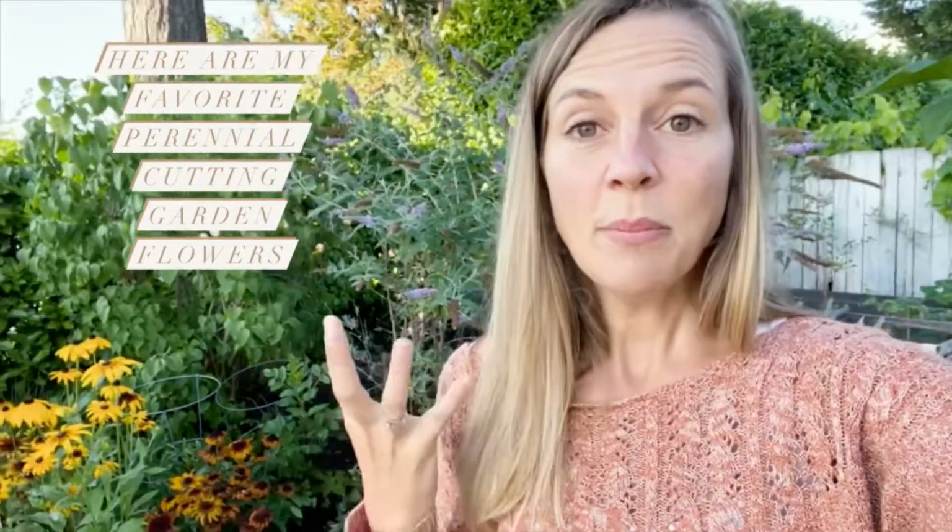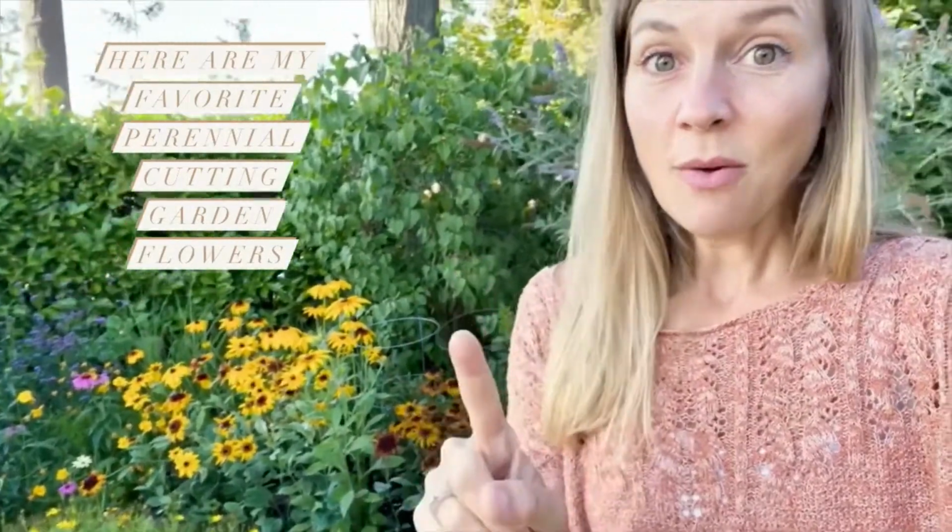Are you ready for me to share with you some of my favorite perennial cut flowers from the garden? Now, here's why I love them. They produce tons of blooms. They come back every year. They're great in arrangements. They're super hardy. You don't have to do a bunch of special stuff to get them to last in the vase. Let me give you a tour of the garden and show you some of my favorites.